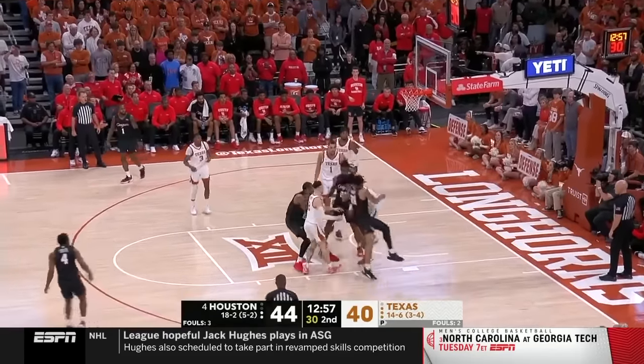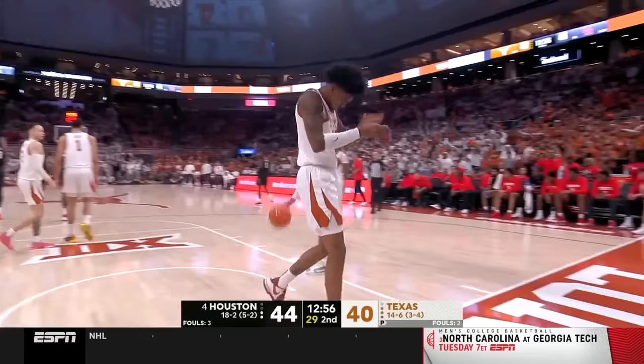Roberts inside, a little strong. And a foul on Roberts.